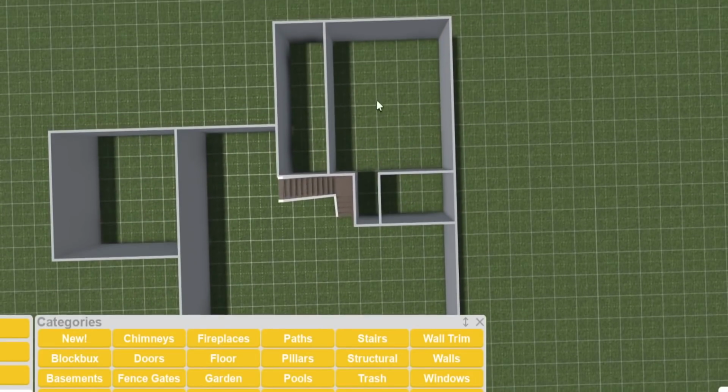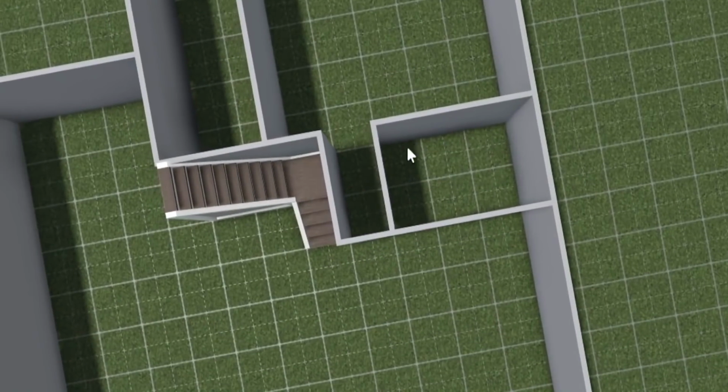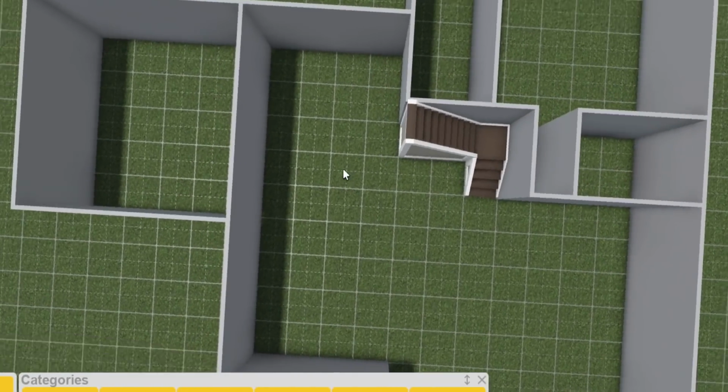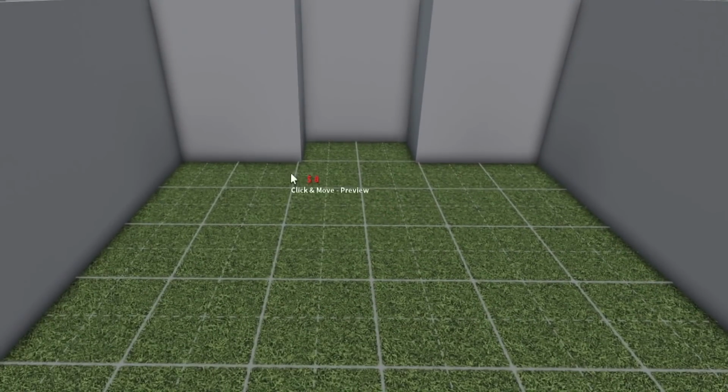So this will be a master bedroom with a giant walk-in closet. This is gonna be the ensuite bathroom there. This will be like the living room area, I guess. And then this area will be like the kitchen. What if I do it like this? Two like that? Okay, perfect. There you go. This will be a good spot for the fireplace too.